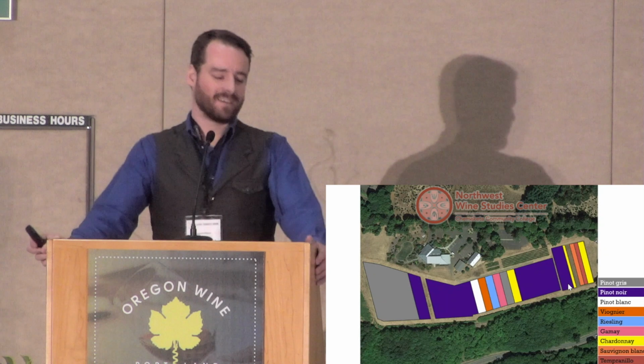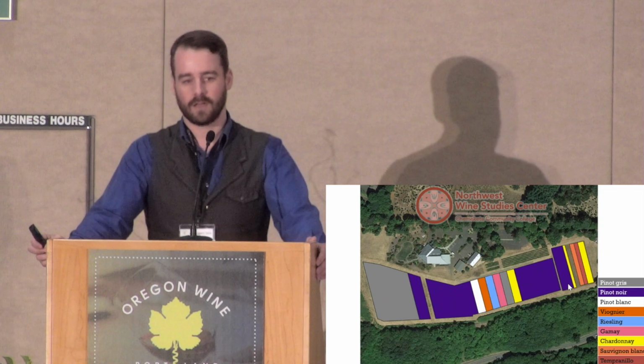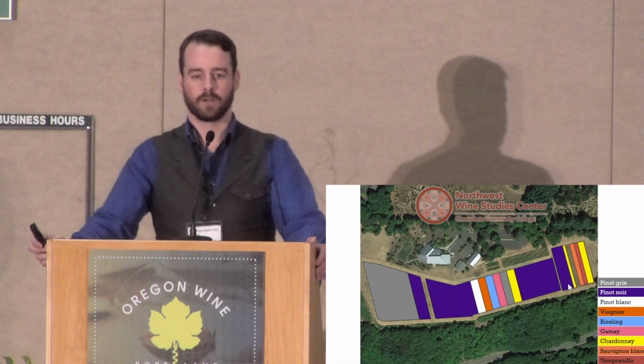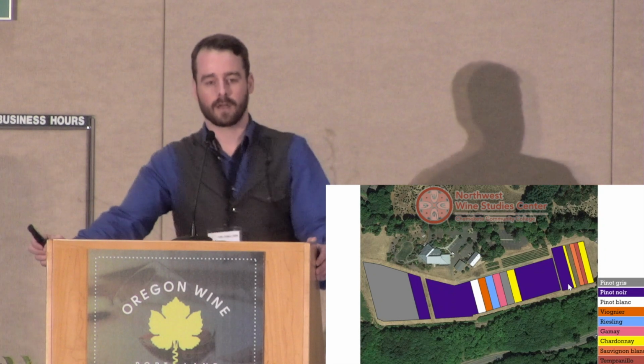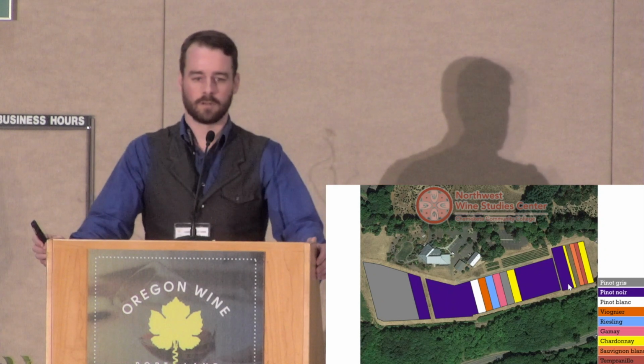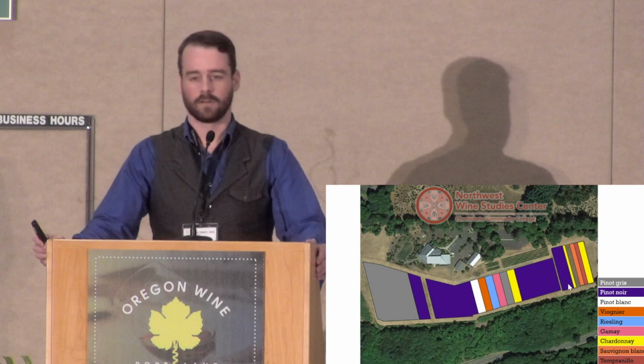So this is the Chemeketa vineyard. It's a teaching vineyard. It's 8 acres. It's your typical Oregon mix of moderate to low vigor scions and moderate to low vigor rootstocks, with the exception of a little bit of Sauvignon Blanc and Tempranillo in the western portion of the vineyard.